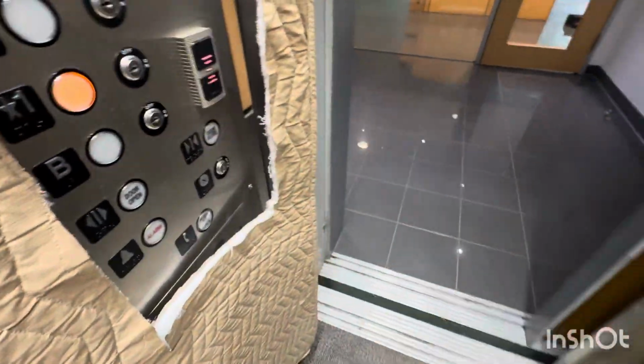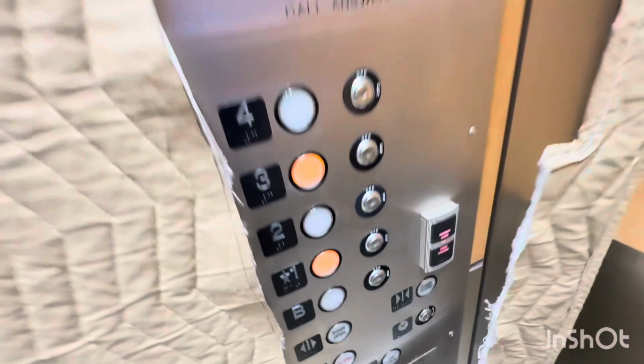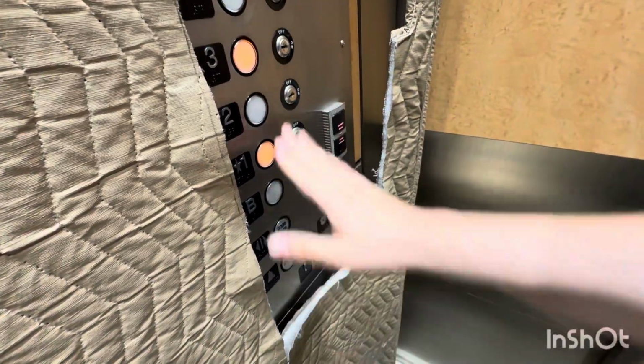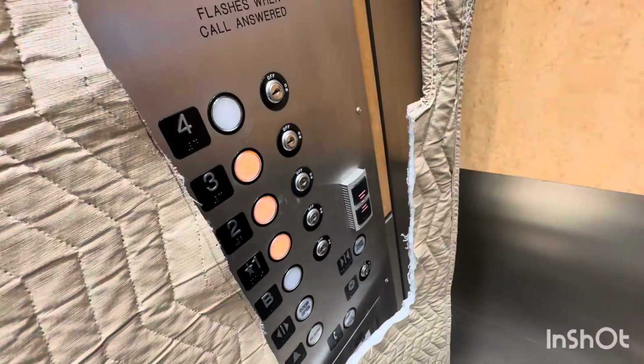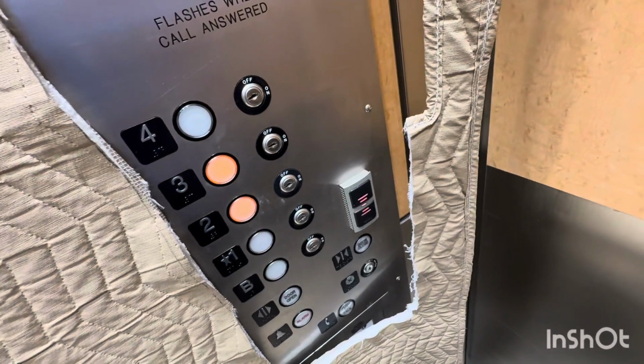Yeah, I can feel the wind from the shaft right here. Glad no one's at the desk. Pretty much the same cab as the other elevator. Stop at 3. Please stop. Damn it, we didn't stop.